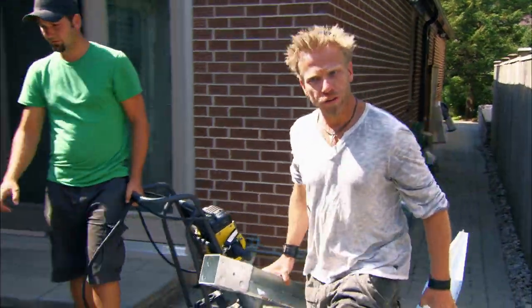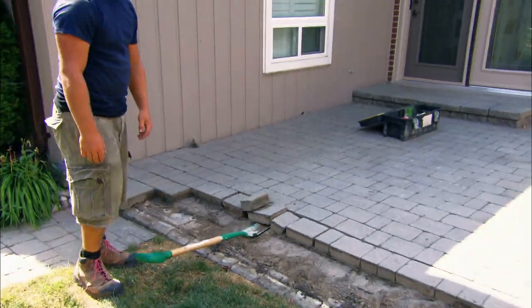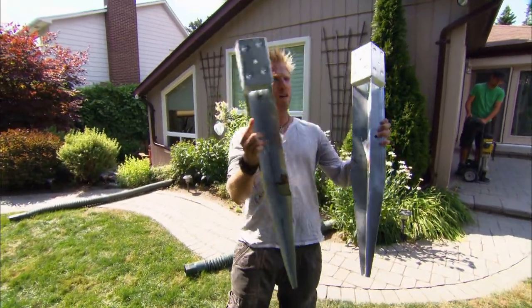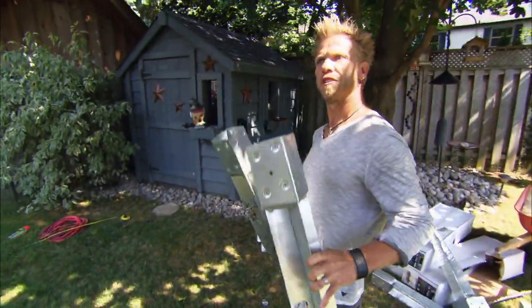Okay, so first day of construction, and we got a busy day ahead of us. First order of business is getting rid of all this interlock, and we're gonna be stacking it up nicely by the side of the house. And then we're gonna be laying out, marking out, and setting our posts in the ground. So I got a lot to do. Let the games begin.